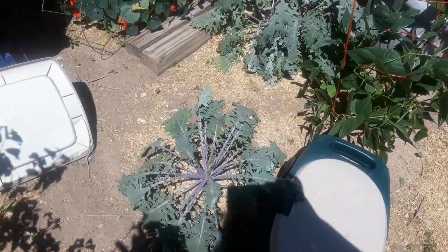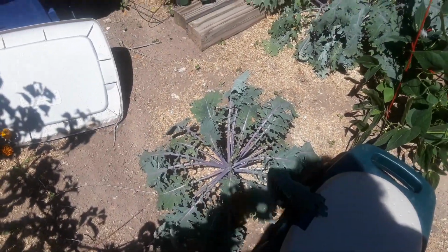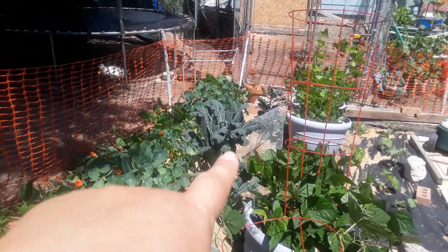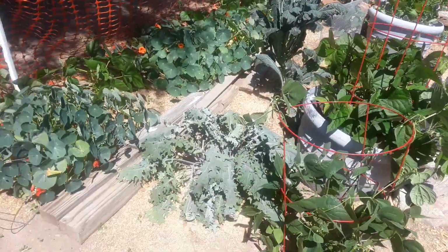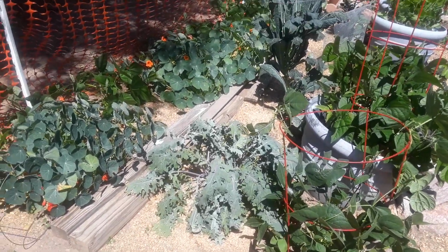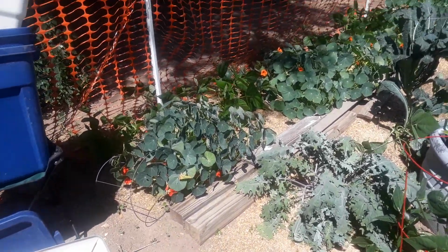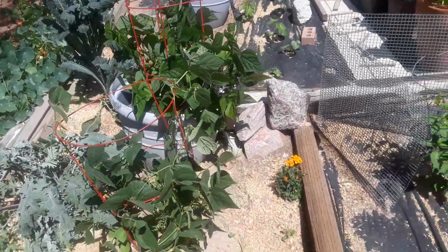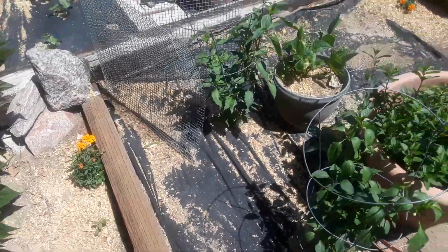All right, oh, the kale back here is angry too. All right, so I have that kale, that one, the dinosaur kale, and then the purple kale. And these guys are about ready. We can start harvesting them now. But we will wait until it cools down. Hopefully we get rain. If not, I need to get out here and water.